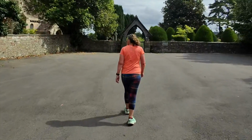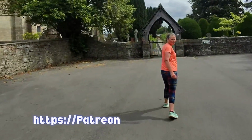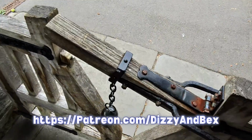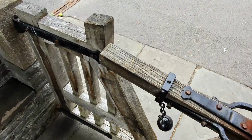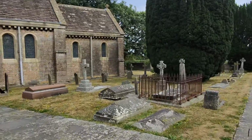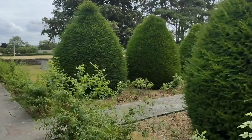The disadvantage of meeting up with Bex is I've now got to go for a run, but the good news is I persuaded her to stop for a wee look at this. That's a novel gate closing arrangement. It's slightly over-engineered, but it does look really cool. Don't worry, it's not going to be a Places for the Past episode. I just saw a sign on that gate that I've got to now go and find.